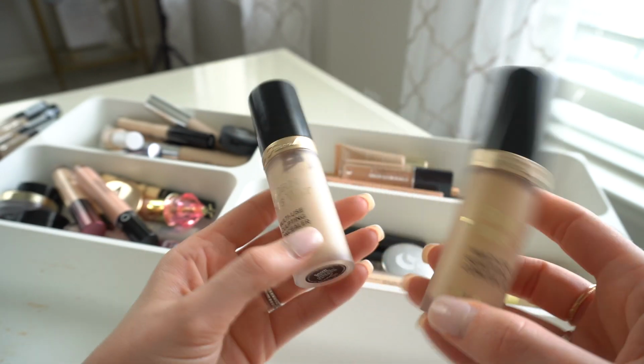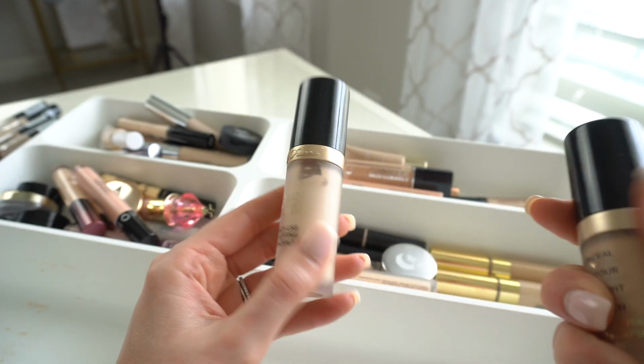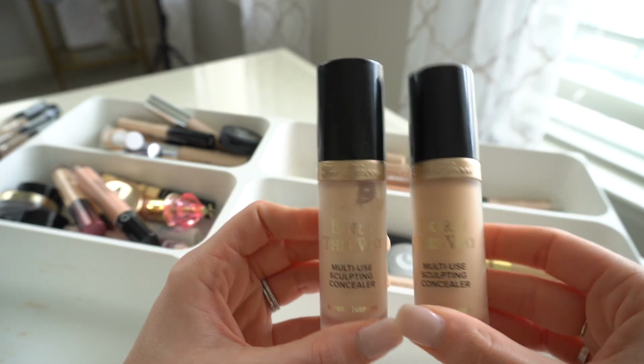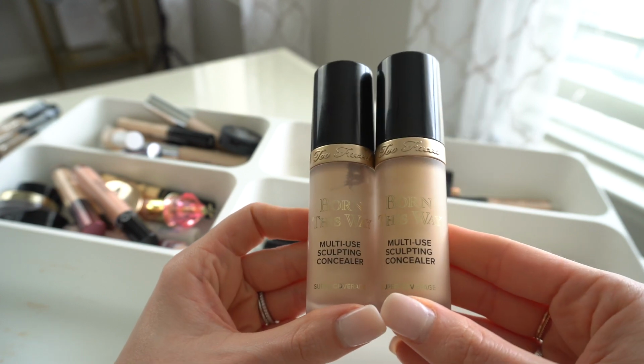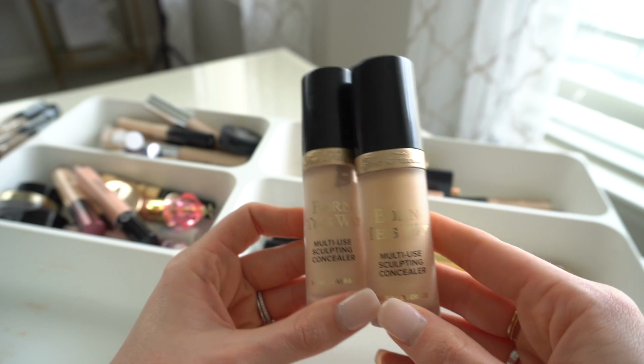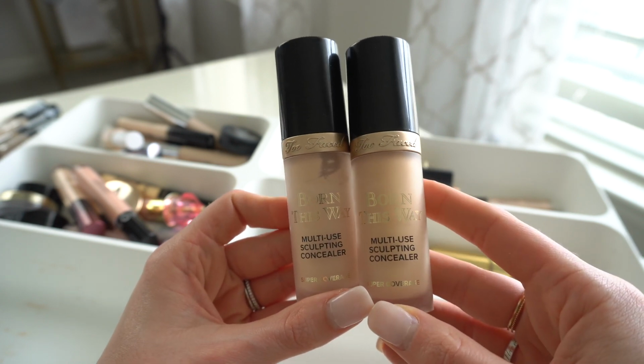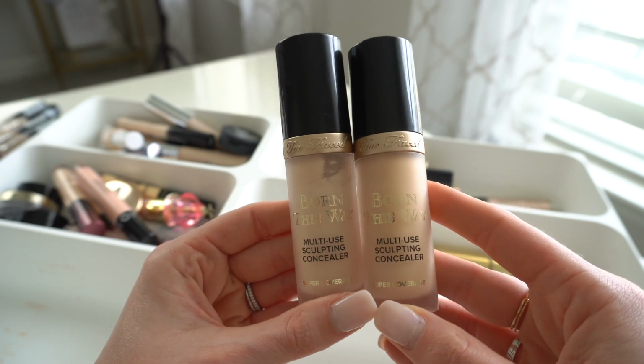I really love these. One of the things I love most about this is the packaging, honestly. I just love how big and thick they are. And I do really like this. I think it's really nice. It gives good coverage. It's not as drying as Tarte Shape Tape can be, but it gives the same amount of coverage. So I will be keeping both of these.